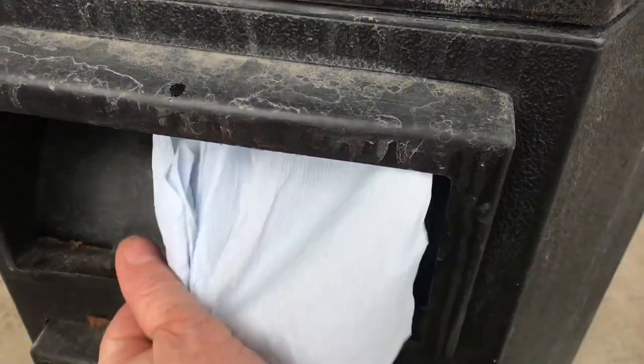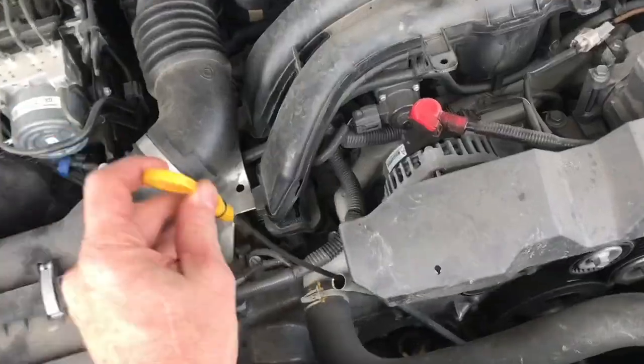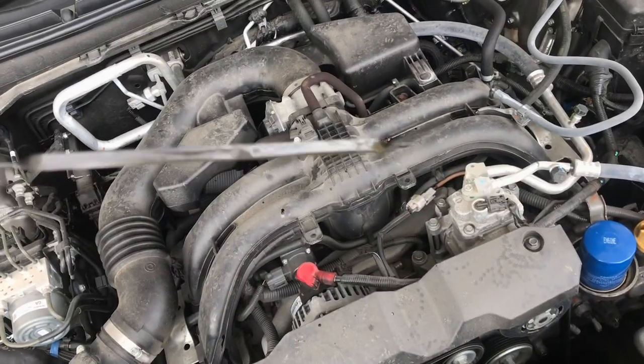Plenty of time to check the oil. We'll grab a paper towel. These are usually pretty tough to get out without tearing. Let's check this. Always a good idea to check your oil.